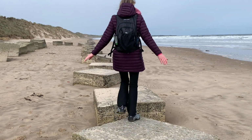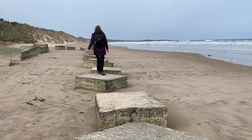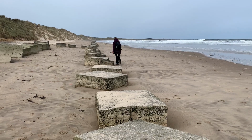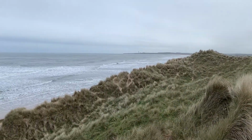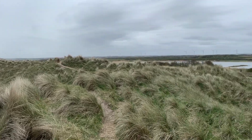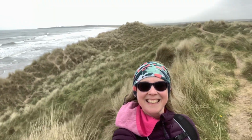Concrete blocks line the dunes as a reminder of World War II. They were placed to defend our coastline and prevent attacking troops from landing on the beach. As we near the end of our walk, high tide approaches and there's not much beach left, so we take refuge in the dunes and rejoin the official Northumberland Coastal Path walk and head towards our final destination of today, which is Druridge Bay Country Park.